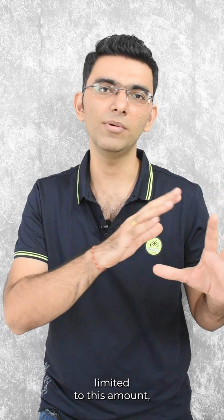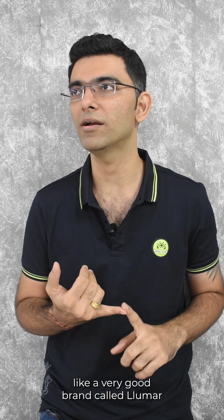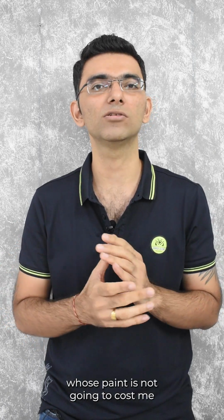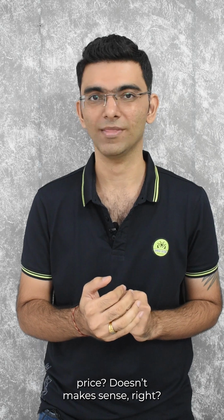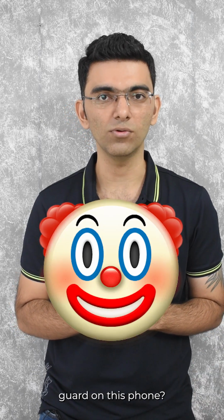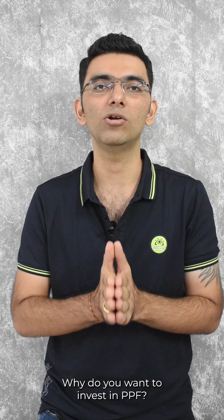So when the cost is limited to this amount, the cost of PPF goes to almost 70-80,000 plus. And if you go for a very good brand like Lumar or Expel, the cost will run in lakhs, around 2 or 3 lakh rupees. Now when I am driving a car whose paint is not going to cost me more than a lakh and a half maximum, why will I apply a PPF which is almost costing the same price? Doesn't make sense, right? Like this phone is going to cost me 30,000 or 40,000 rupees when I buy a new phone. Will I apply a 20,000 rupees scratch guard on this phone? Doesn't make sense. Similarly, if the paint cost of your car is not going to exceed a lakh or 2 lakh rupees, why do you want to invest in PPF?